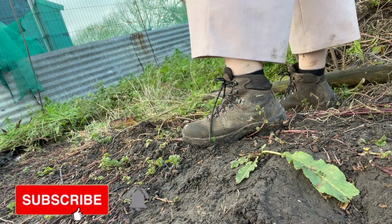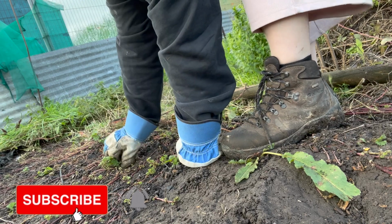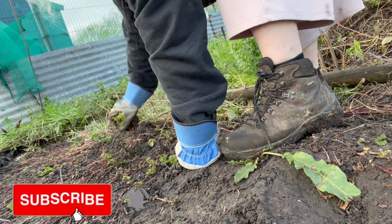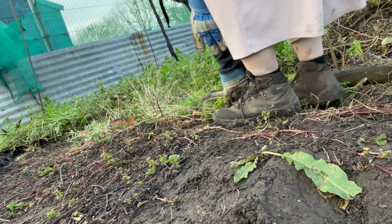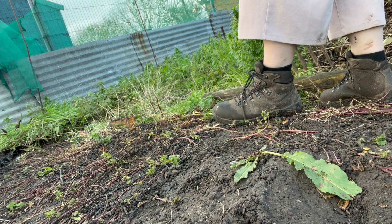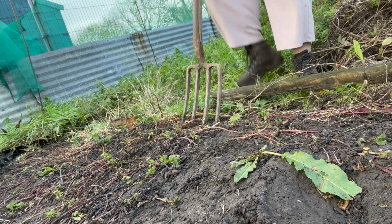Now this is a massive stinging nettle, and stinging nettles kind of grow along the floor under the black plastic. They can't come up through the black plastic because the black plastic stops the light, but they do spread looking for light. And as you can see here, this plant is massive. So what I'm doing here is just pulling it up and hoping that over a long period of time, I'm going to weaken it. That is the hope anyway.